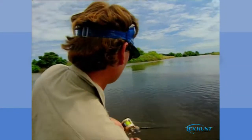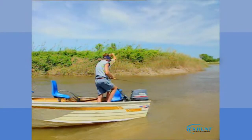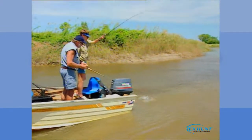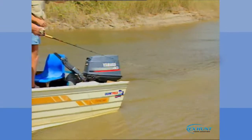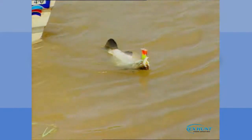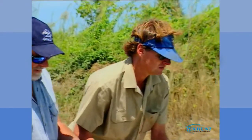Rex, right up near the boat there, look. Well done, Phil. It's a nice fish. Get out of there. No, there's only a rat. Yeah, you need to grab it. Beautiful. Just about under the boat again, Rex. Yeah, look at that. He's not going to get off, is he? Nah. Very nicely done, Philip.